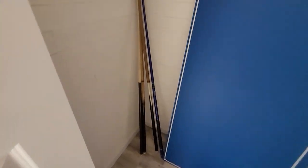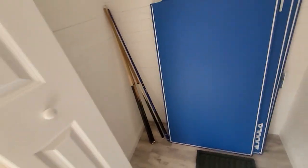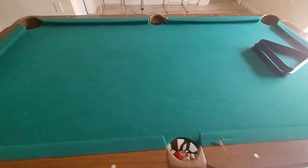They also have extra cues in case you want to set up a game with 4 people. And it also serves as storage space if you need it. Get things out of the way. Nice pool table. You can tell it's been used, but it adds to the charm of it.